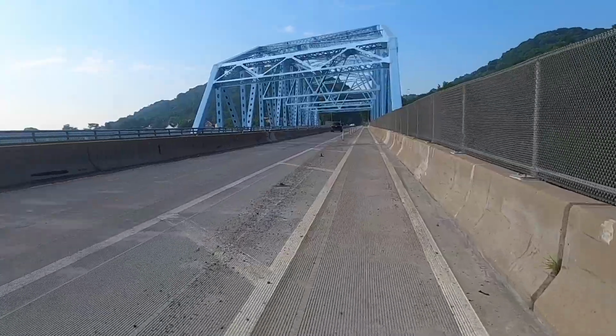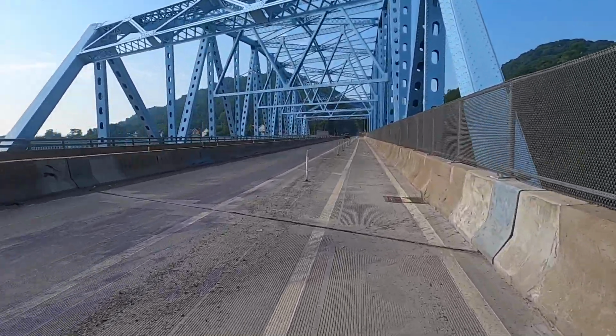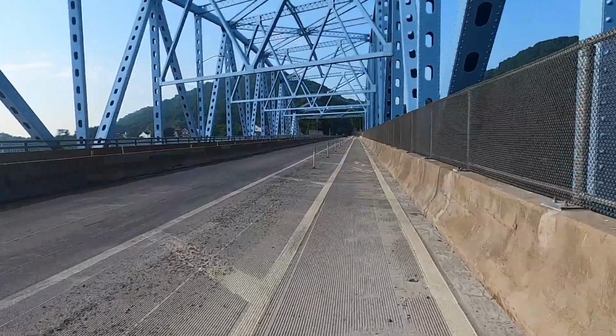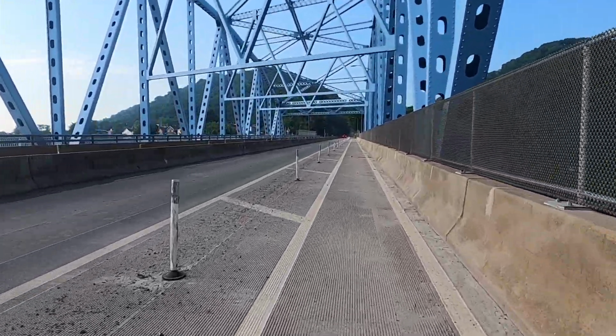I joke about this section not being scenic, but I do appreciate the fact that there is some sort of bicycle infrastructure to keep things relatively safe, or safer than just having us ride on a 3-inch shoulder with rumble strips.